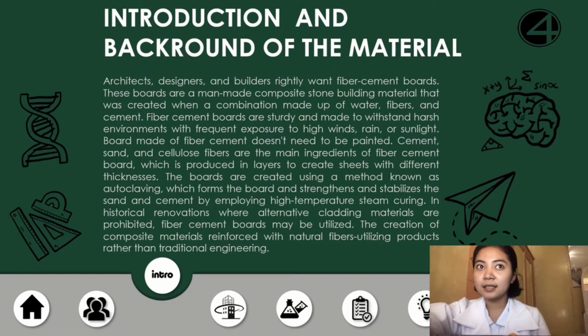Cement, sand, and cellulose fibers are the main ingredients of fiber cement board, which is produced in layers to create sheets with different thicknesses. The boards are created using a method known as autoclaving, which forms the board and strengthens and stabilizes the sand and cement by employing high-temperature steam curing. Cracking is less likely thanks to the cellulose fibers.